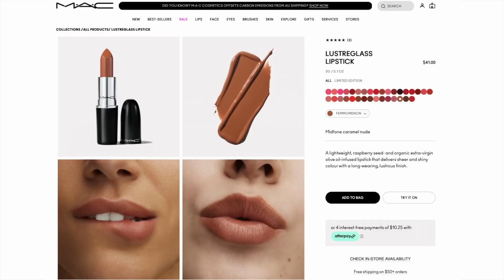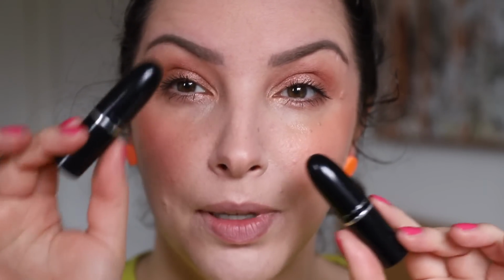The only two lip products that I have that are fairly new are from M.A.C. These are two Lustreglasses. I can never say this. I've got Femmomenon and Thanks It's M.A.C. Now I feel like Femmomenon is going to suit what I'm wearing a bit more, but Thanks It's M.A.C. is such a raved about one that I want to put this on. I have been wearing these.